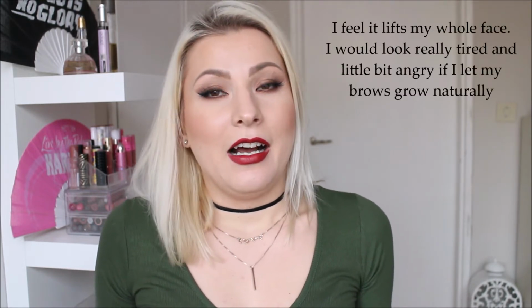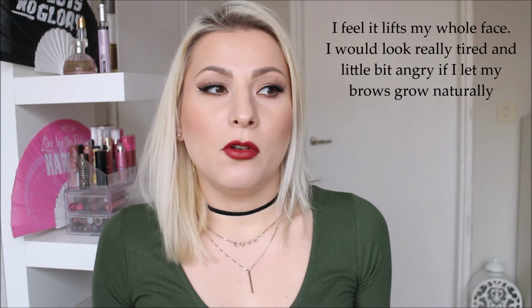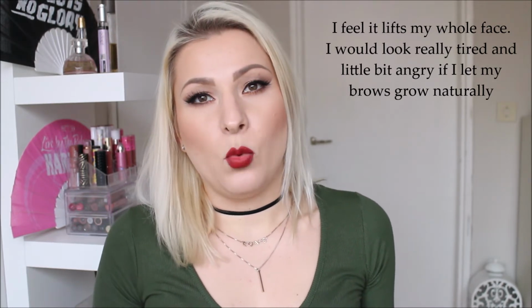Like, I think natural brows are beautiful, but for my eye shape with my natural brows, it's not that cute a look in my opinion. But I do have here 3 different pencils, and I think pencil is quicker for me to use than pomade, but they can be a little bit less long lasting, and depending on the pencil, it's maybe not as bold a look.